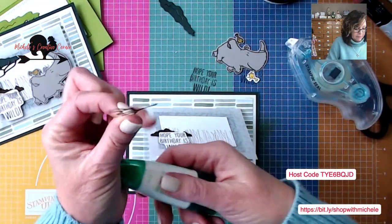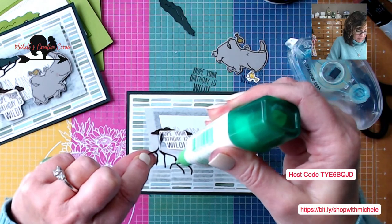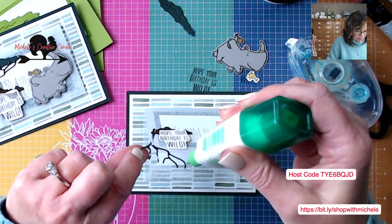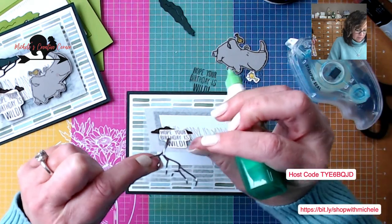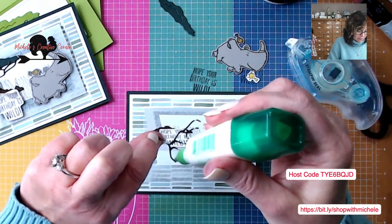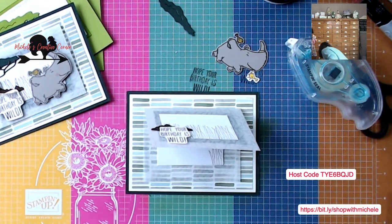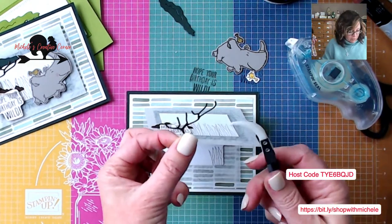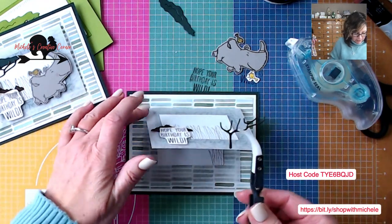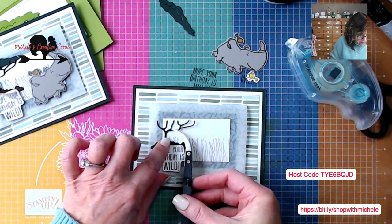And then this guy. And I need to get some glue on the little ends. There's nowhere I can touch that doesn't have glue. This is when this little tweezers come in handy. These are out of the embossing toolkit.